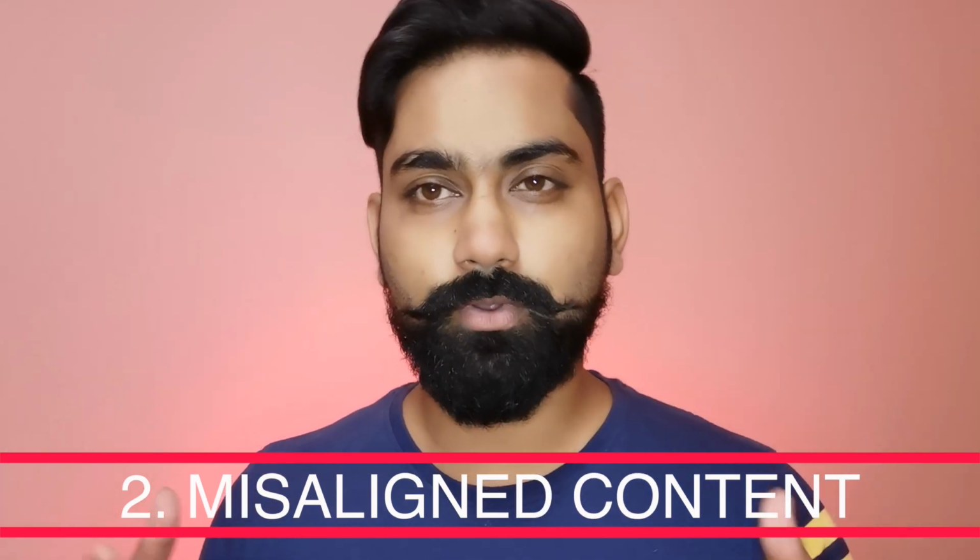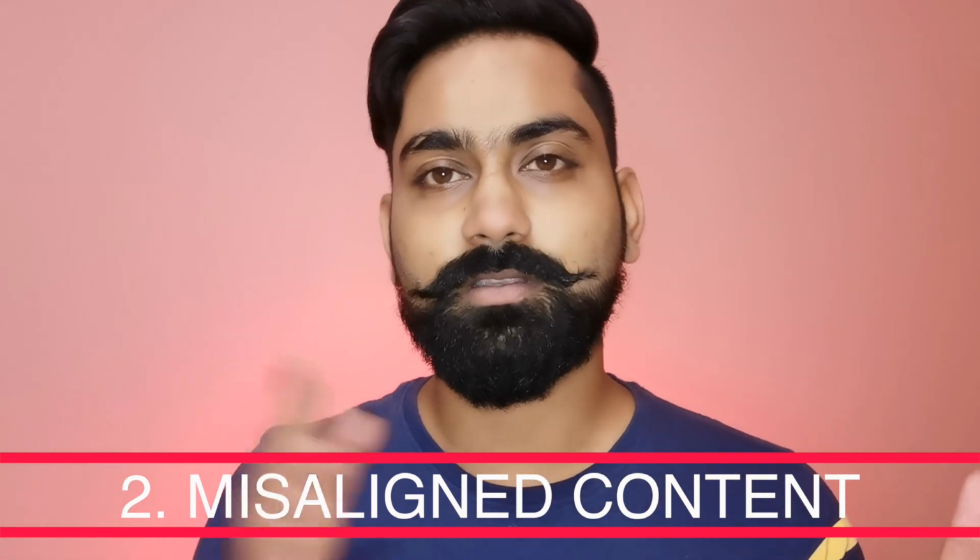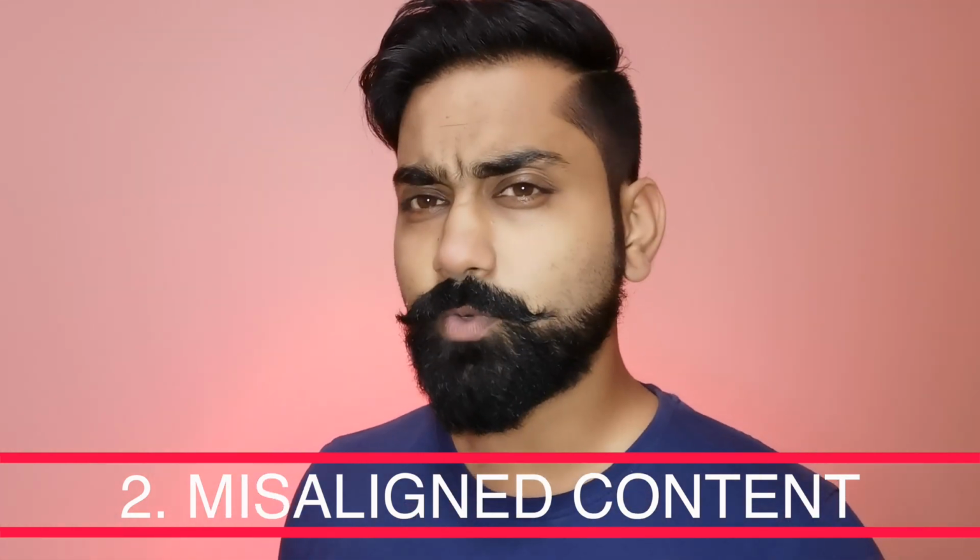Mistake number two, you should not have misaligned content, right? So if one of your job experience is even moving like 2 3 pixels here or there, it just gives an impression that you are not very thorough with your resume design. And being a marketing person, you need to be really good with design as well.